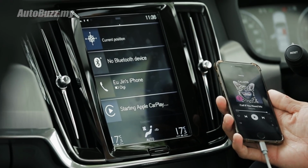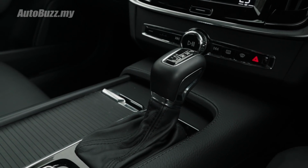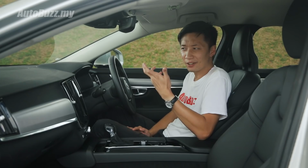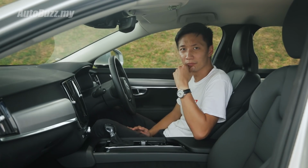It connects to your phone almost instantly, but here's what puzzles me. In this T5 model, you don't get this sort of roller to go through the different drive modes, but instead, what you get is a sports mode with ESC off. Why would I want ESC off in a Volvo? Making a safe car unsafe. Why can't I just get a normal sports mode?